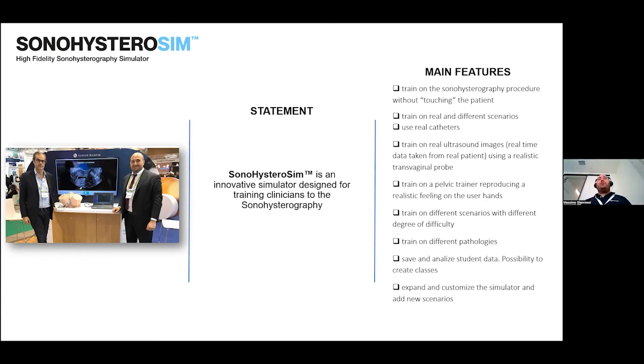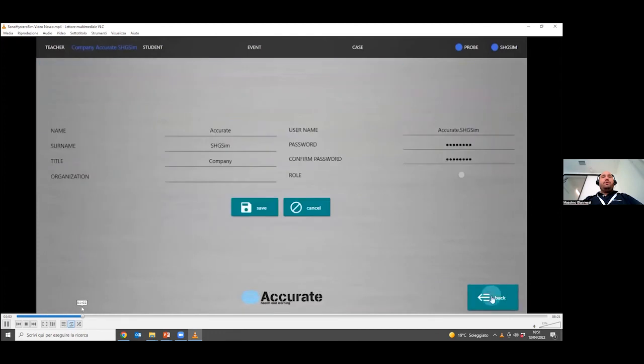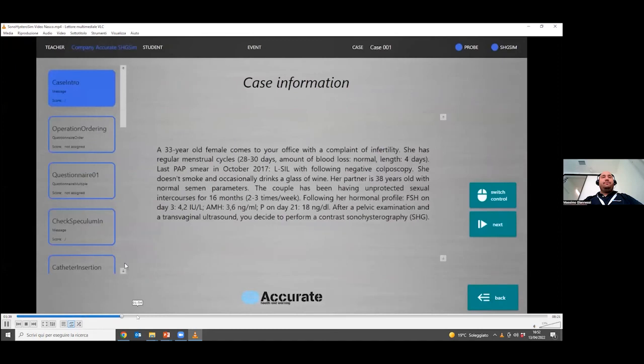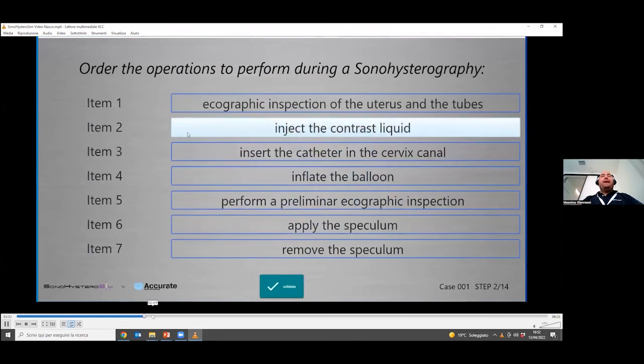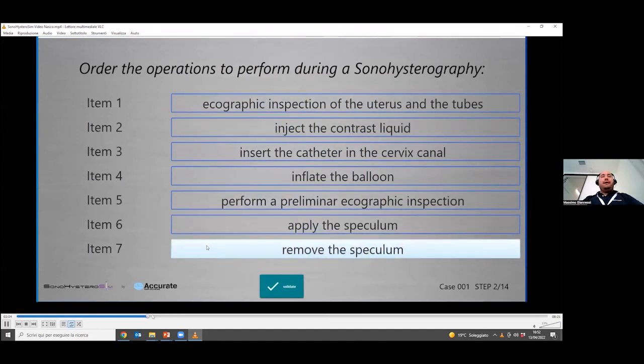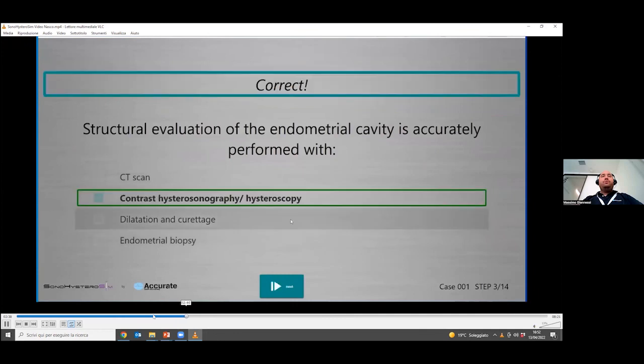We allow the user to use real catheters, to train on different real scenarios, on real ultrasound images, to use the transvaginal probe, and to train on different pathologies. So you have clinical scenarios you can train on. Just to go quickly, whenever you choose the scenario, you will have case information about the scenario. You will be asked different questions and answers. And then you will also be able to do the procedure.